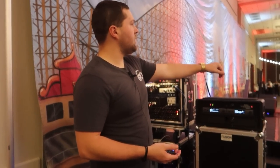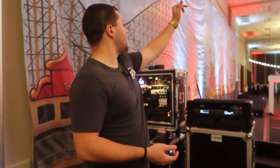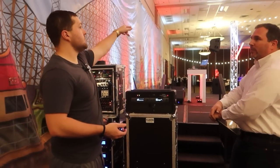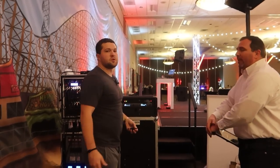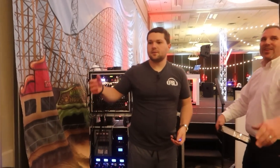The subs are all on one, the center fills, the tops. Yep, left and right, individually. So individual control of the left and right. It's not stereo, but we could. Yeah, we're just playing DJ music, so we're gonna be in mono anyways, for the sake of cable.